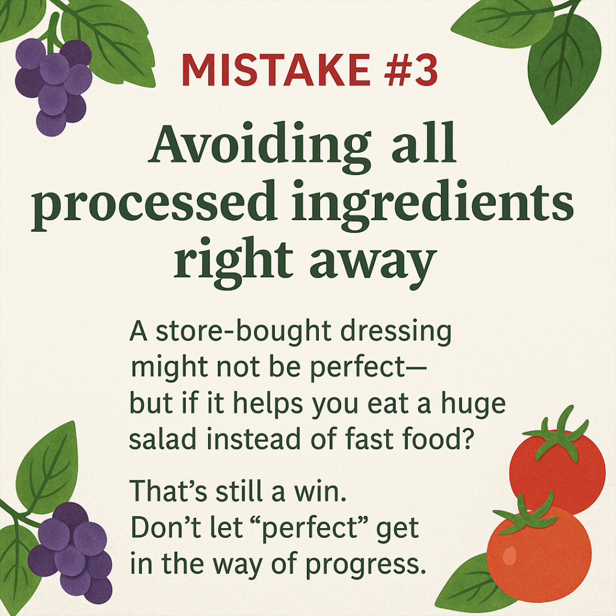Mistake number 3, avoiding all processed ingredients right away. A store-bought dressing might not be perfect, but if it helps you eat a huge salad instead of fast food, that's still a win. Don't let perfect get in the way of progress. Keep this in mind. You can always level up and include a dressing you make yourself later on.